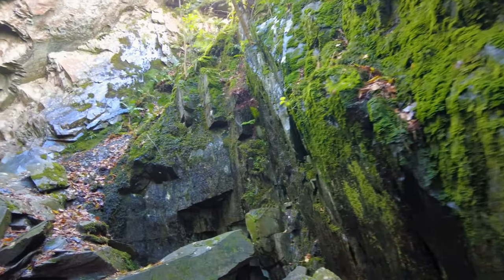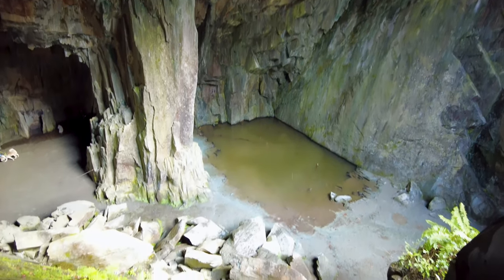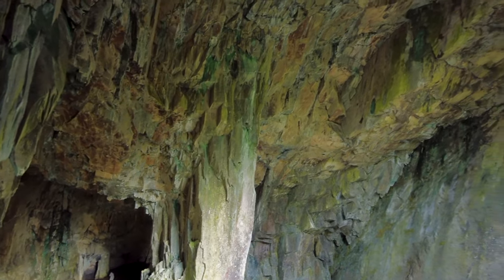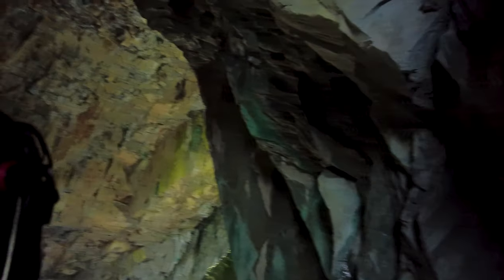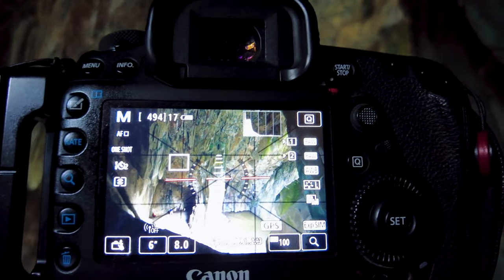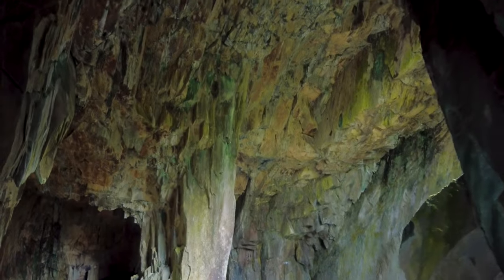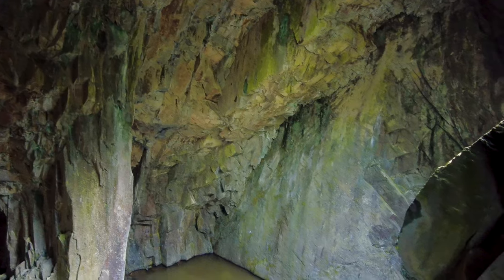Right, we've come in this tunnel, and as you can see, if I point it down, there is more or less a sheer drop there, but you get quite a good overview of the cave, Cathedral Cave. I've come back here, and you can see that's the composition I'm trying to come up with. It's a 6 second exposure, so it gives an overall feel of the cave, and hopefully in post we can bring some of the colours of the rock out.